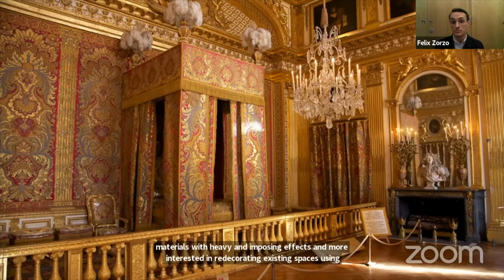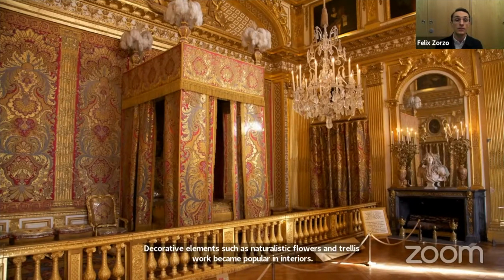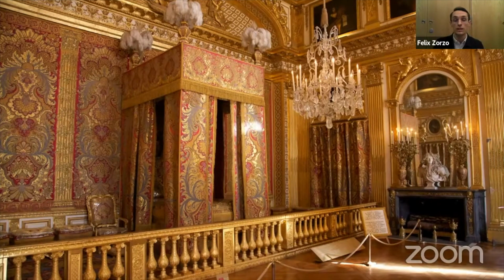More relevant for our subject today is that decorative elements such as naturalistic flowers and trellis work became popular in interiors, a fashion that was embraced by a younger generation of patrons that included the Grand Dauphin, Louis XIV's son, and the Duchesse de Bourgogne, the king's granddaughter-in-law.